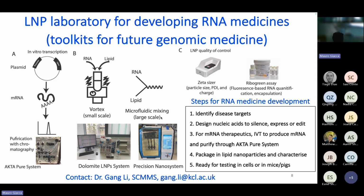Once we have the RNA packaged into lipid nanoparticles, we do quality control to make sure they have the right characteristics. We can check the size, the charge, and the encapsulation. Then we have the LNP ready to test in cells, in mice, or in pigs. If you are interested in accessing all this equipment, feel free to contact me. I have my contact here, so we can help you with these steps.